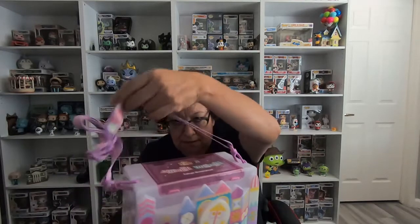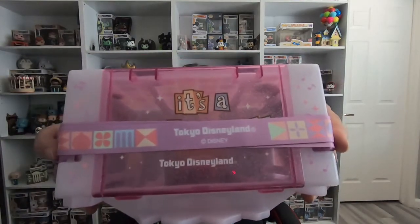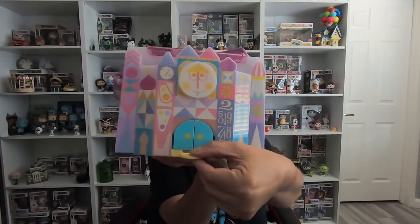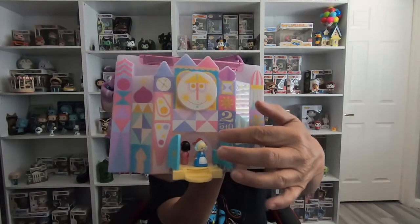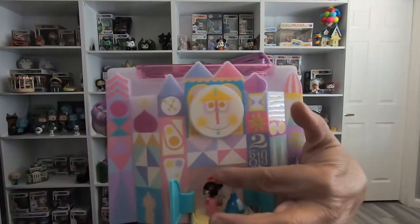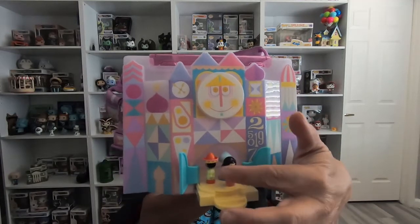And then if you look here, this one does have the lanyard. You see it says Tokyo Disney right there on the string. And what's really cool about this is, see this little lever right here? When you pull this lever, boom, the little kids are right there. Oh my goodness, how cute is that? So it pulls them out, and then they actually turn around. Let me see if I can get them all the way up. Sorry. There we go.